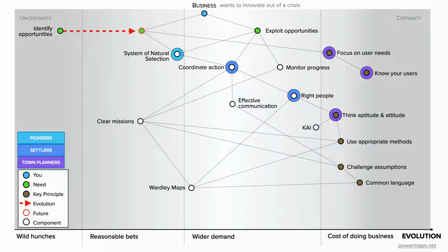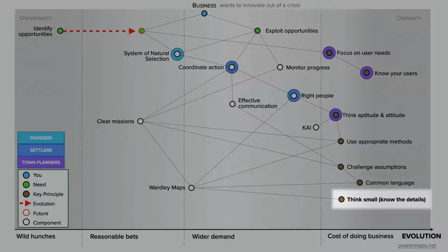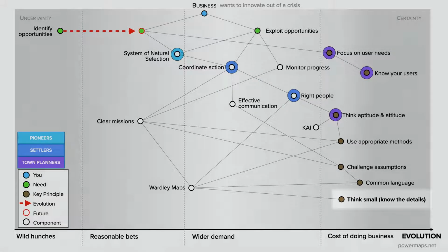Now in this 5th and final video, we're going to look at the last 2 critical moves your business should make if you want to innovate your way out of a crisis. In order to be able to map your business landscape clearly, you're going to need to think small. In other words, you need to know the details. Modern businesses can be very complex, and they operate in dynamically changing markets. So knowing all the details is often beyond the capability of one person or even one function.